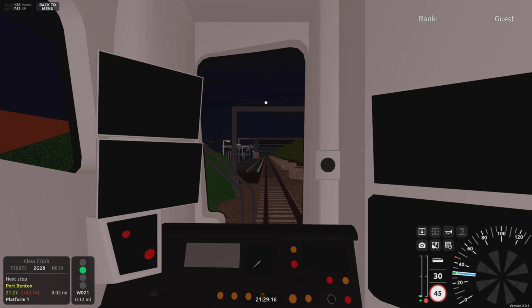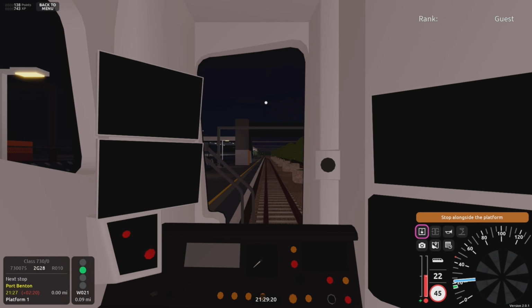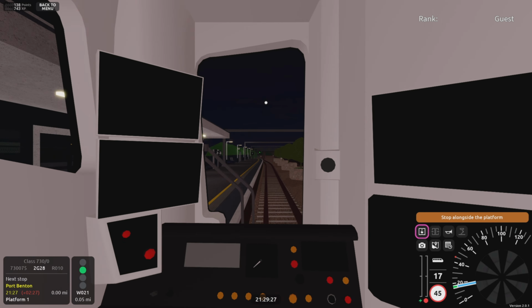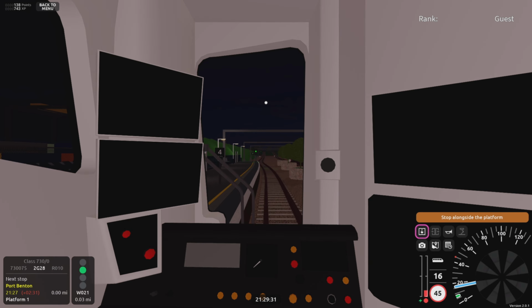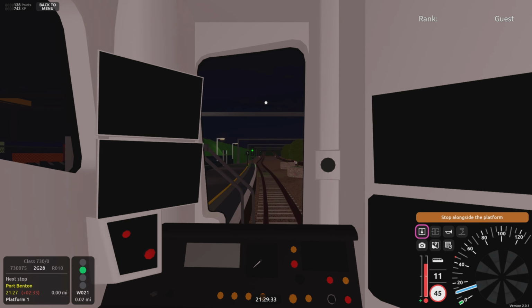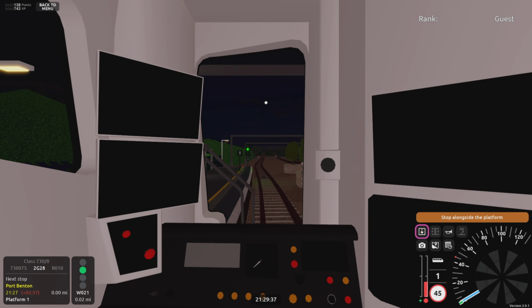Anyway, this is Port Benton, so let's get down to 20 miles an hour. That should be all good, hopefully. This is a very gentle stop coming into Port Benton. So we'll stop there. That should be all right. We should be okay there. We're 2.5 minutes late, which is great. That's fine. All right. That's okay. Let's unlock the doors. Wonderful.